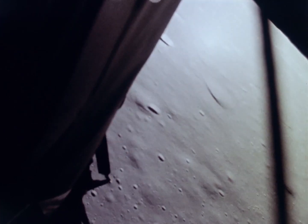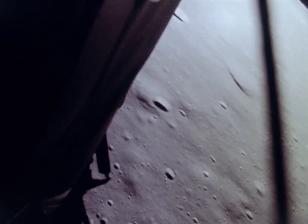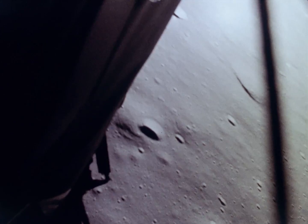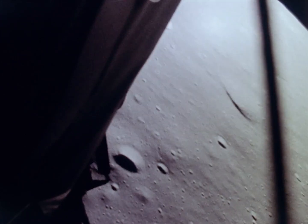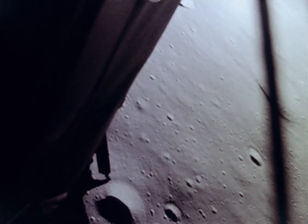Roger, understand, go for landing, 3,000 feet. Got alarm. 1201. 1201. Roger, 1201 alarm. We're go, same type, we're go. 2,000 feet, 2,000 feet. Into the ag, 47 degrees. Roger. 37 degrees. Eagle looking great, here go. Altitude 1600. 1400 feet, still looking very good. Roger, 1202, we copy it.